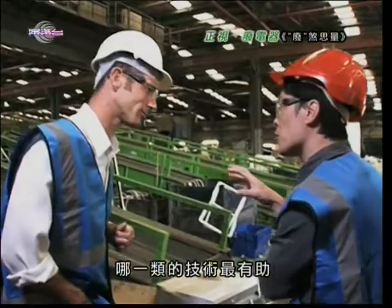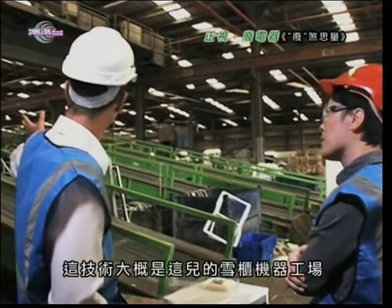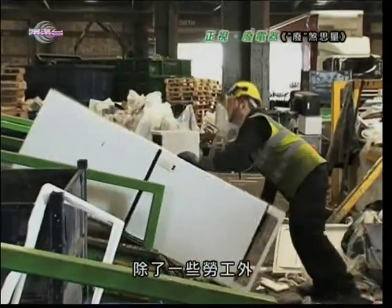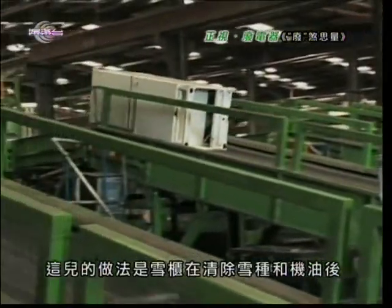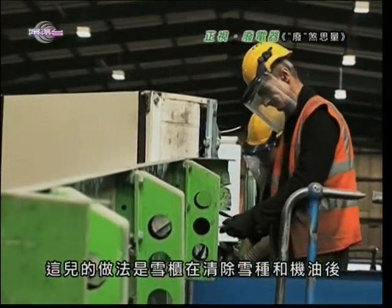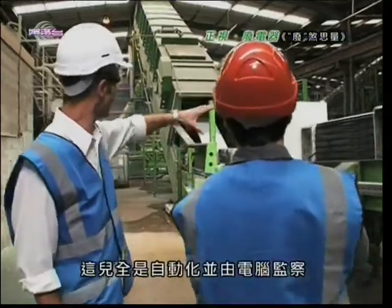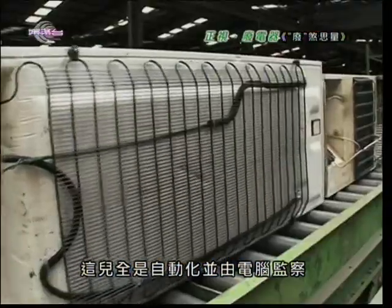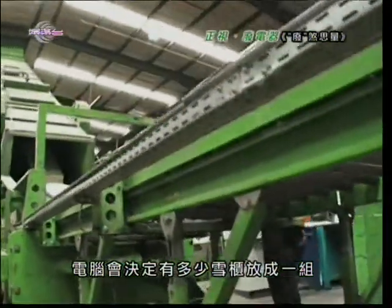Which part of the technologies contributes the most to this kind of high recycling rate? Probably the technology-wise will be the fridge plant here, where there is, other than the manual labour that you see at this front end, everything else is automated. Okay, so what's happening here is the fridges, after they've had the gases and the oils drained from them and they're taken away for treatment and storage, the rest of the fridge comes down here, where there's an automated in-feed chute which is all driven from a computer monitor over there. And what's happening is the machine itself is deciding how many fridges to take in one batch.